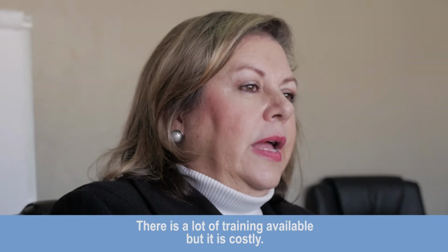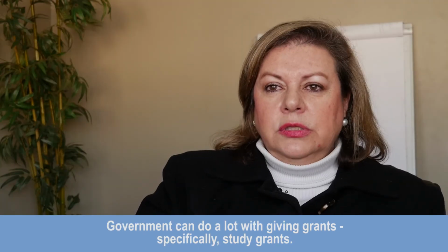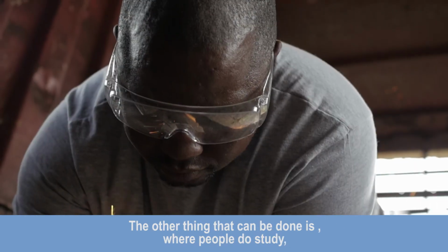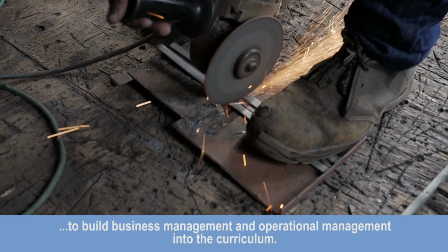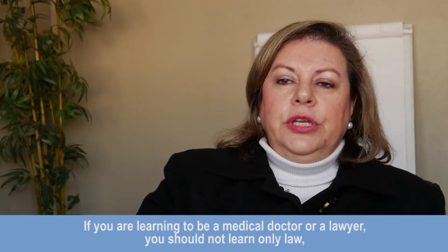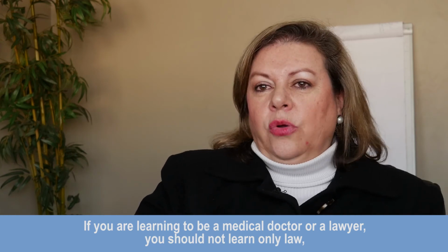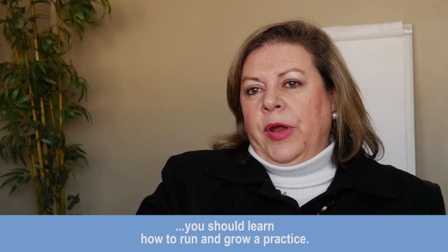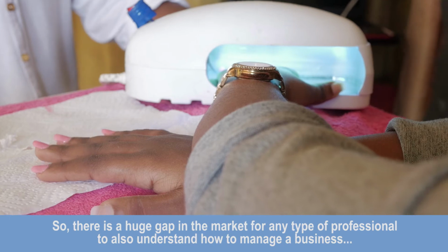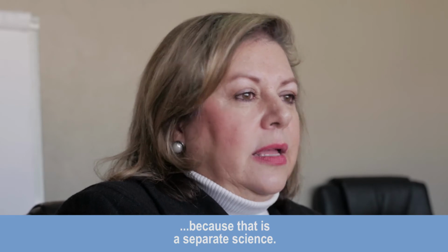There's a lot of training available, but it's costly. Government can do a lot with giving grants, specifically study grants. The other thing that can be done is where people do study, to build business management and operational management into the curriculum. If you're learning to be a medical doctor or a lawyer, you actually shouldn't just learn law. You should learn how to run and grow a practice. So there's a huge gap in the market for any type of professional to also understand how to manage a business, because that's a separate science.